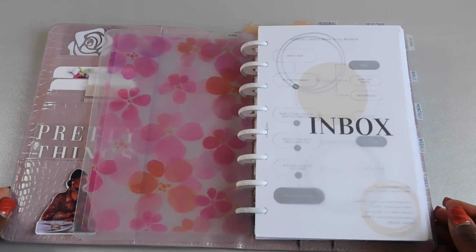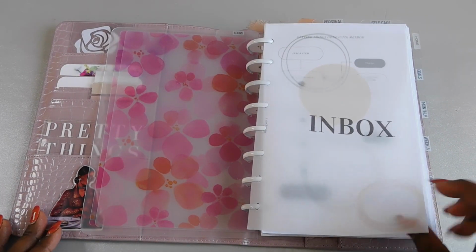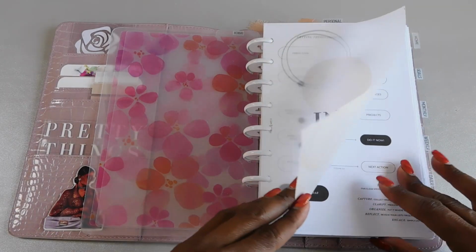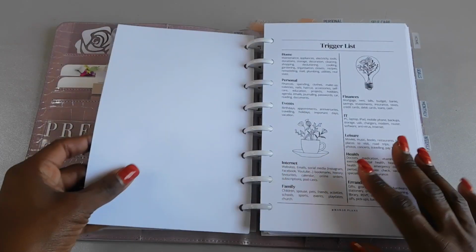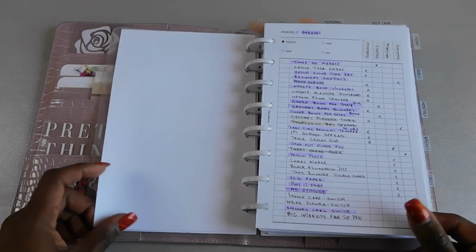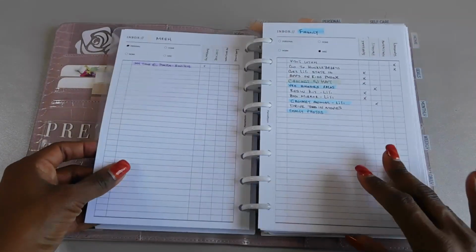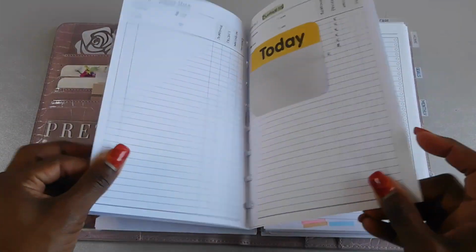I don't know how many of you guys do goal planning or plan quarterly, but I do like to try to set goals for each quarter, and I was using the getting things done method in my inbox section, and I broke it down according to category. My categories are for me, my family, my household, and my business.